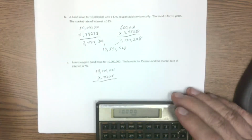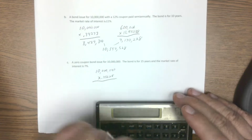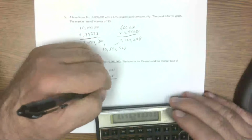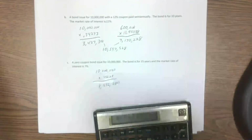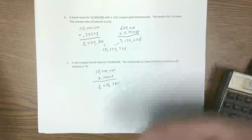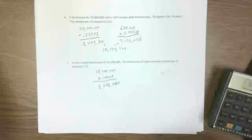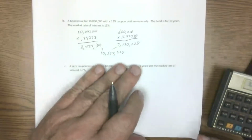10 million. And we get 3,556,280. And how come this one is so much lower? It's because you're not getting any interest payments over that 15 years. You're just getting the lump sum of $10 million back when it's all said and done. So there is no intervening interest payments on that. All right.